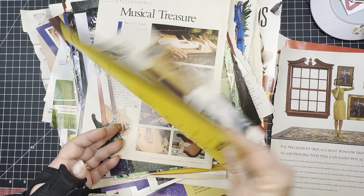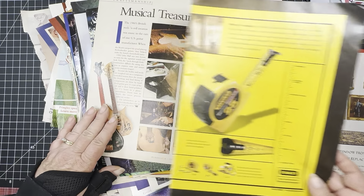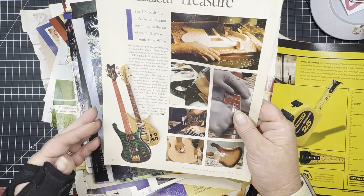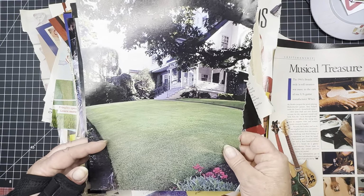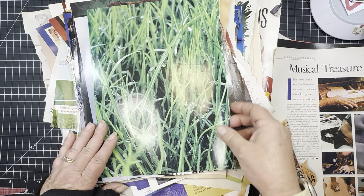This one is probably going in my Gluebook Fussy Cut. I like the yellow Stanley tape measure. This one's going in my Gluebook Fussy Cuts because of the guitar. This is going into backgrounds. Yes, this one's going into backgrounds.